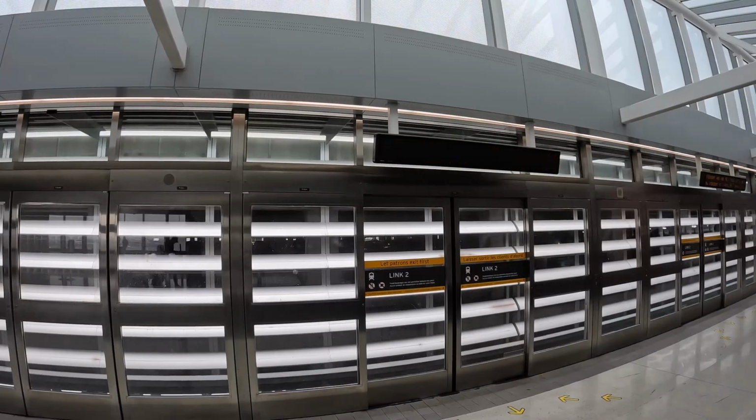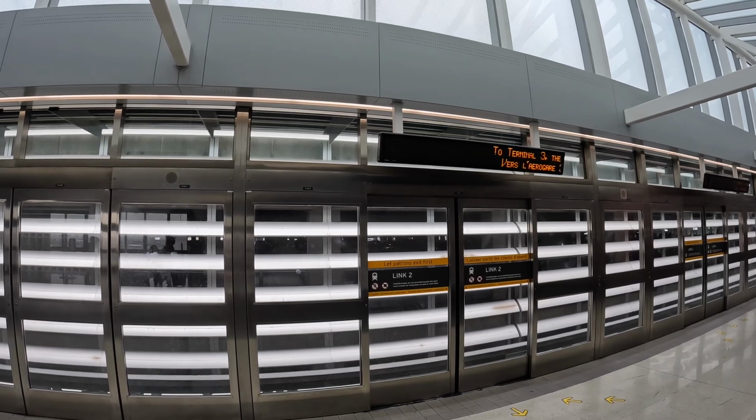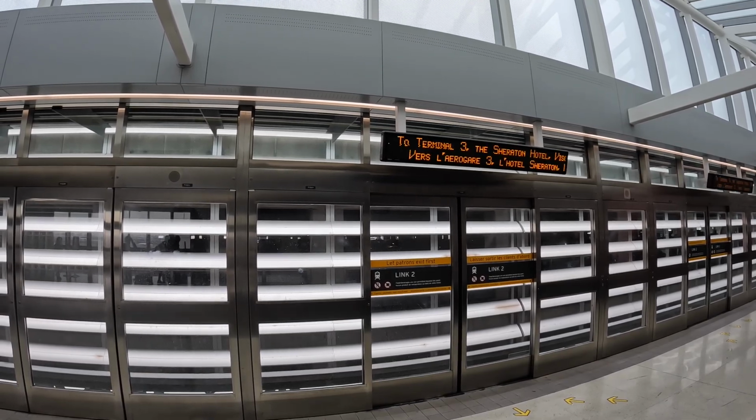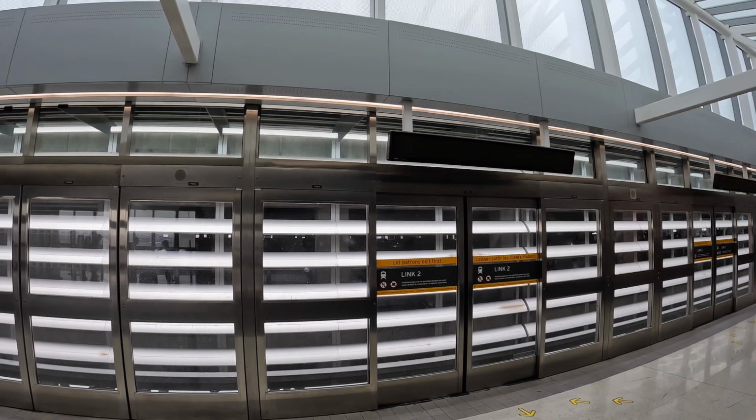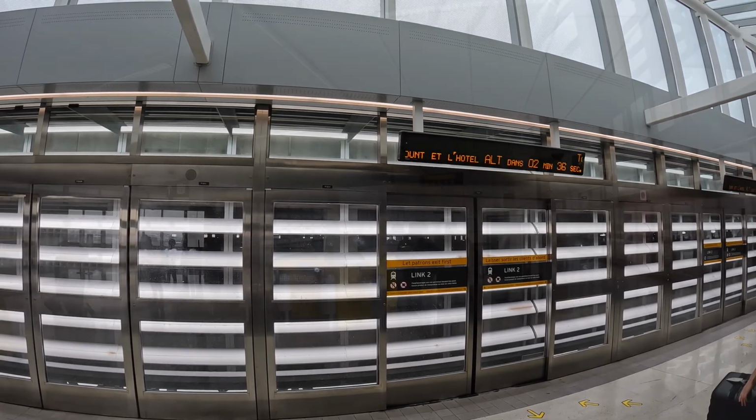So this is another train to Terminal 3 if you need to go to Terminal 3. The Up Express arrives at Terminal 1, and this is a free train to Terminal 3.